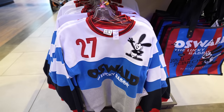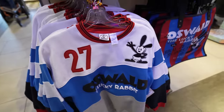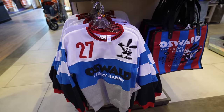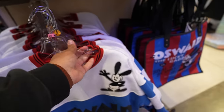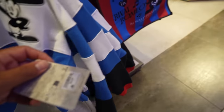And then here, room 3, it looks like they have a new Oswald sweater. This one's actually pretty cool. Really thick too, so this is going to for sure keep you warm. Probably not the best thing to buy for the weather right now because it's kind of warm today, but it is nice though. Here's a look at the back. It looks like sizes range from an extra small to a 2X. And in case you're interested, this one's $64.99.